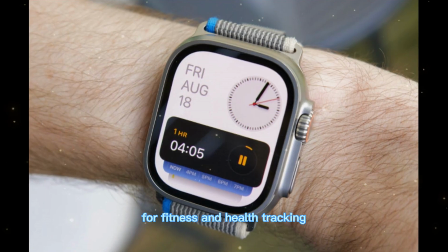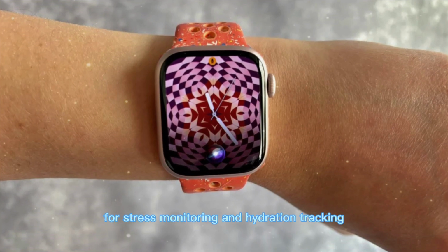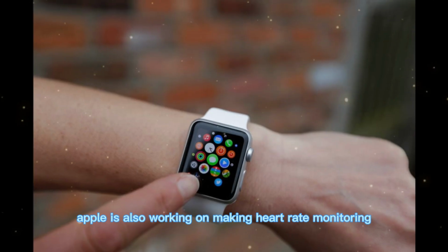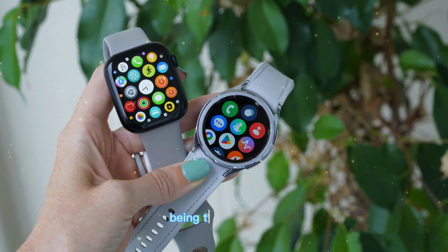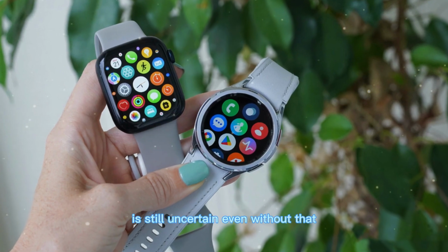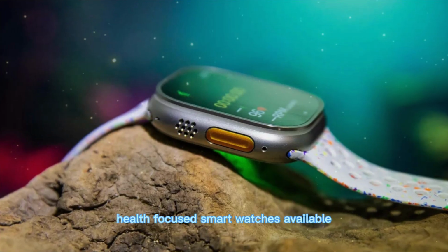For fitness and health tracking, Apple is improving things again. The Series 11 could introduce new sensors for stress monitoring and hydration tracking. Apple is also working on making heart rate monitoring and blood oxygen tracking more accurate. There are talks about a blood pressure sensor being tested, though whether it will be ready for the Series 11 is still uncertain. Even without that, Series 11 will be one of the most advanced health-focused smartwatches available.